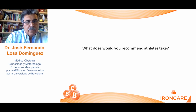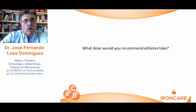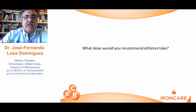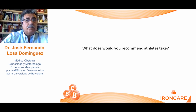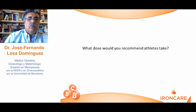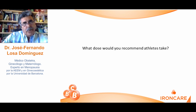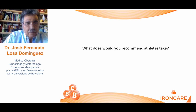Would you recommend iron care for athletes, and what would be the dose? That's a very good question. Athletes consume a lot of iron. They consume the myoglobin in the iron. And I do think that one dose would be enough. However, if you have an athlete that has low hemoglobin levels or who has trouble recovering after their standard training, or they have oxygenation problems, then maybe for some days we can increase this dose. Maybe we can give them double the dose for 15 days and then a maintenance dose.